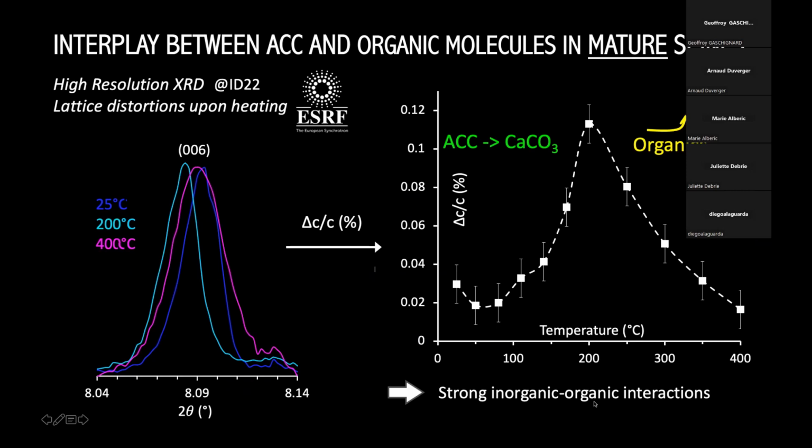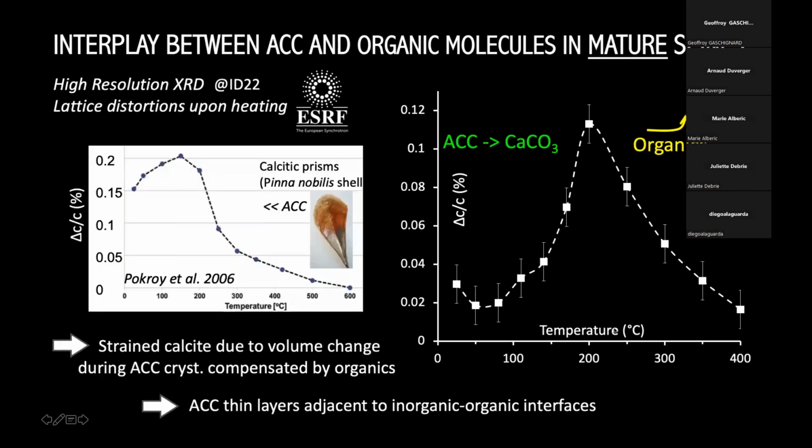So the fact that we had the decrease when organic was burning is indicating that we have a strong inorganic-organic interaction. And this increase in particular would mean that the strain we have in calcite in all biominerals is built up when we have this transformation of ACC to calcite. Because when you crystallize, the organics are all around and compensate the change in volume that you have during ACC crystallization, because the density is not the same, so you have a decrease. And we could conclude that in our system we had an ACC layer adjacent to the inorganic-organic interaction.